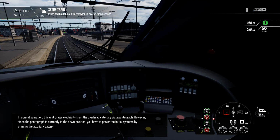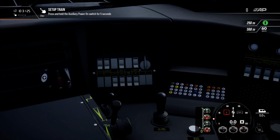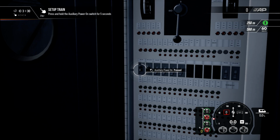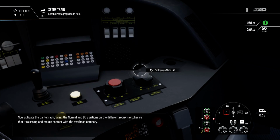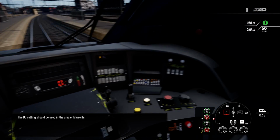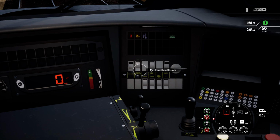In normal operation, this unit draws electricity from the overhead catenary via a pantograph. However, since the pantograph is currently in the down position, you have to power the initial systems by priming the auxiliary battery. Now activate the pantograph using the normal and DC positions on the different rotary switches so that it raises up and makes contact with the overhead catenary. The DC setting should be used in the area of Marseille. The LGV setting should be used outside of Marseille. And the AC setting is used in other AC overhead line areas.